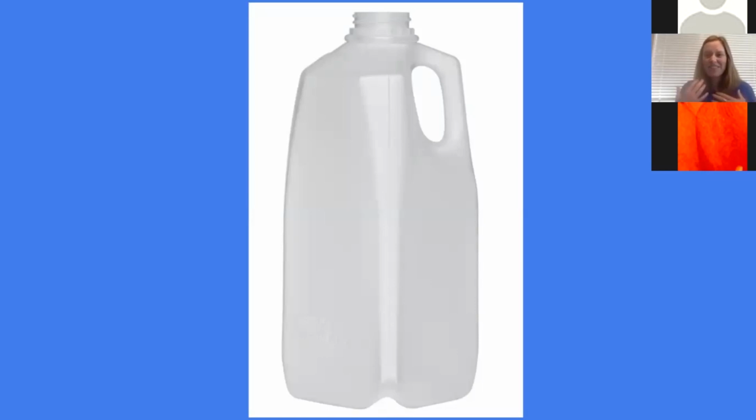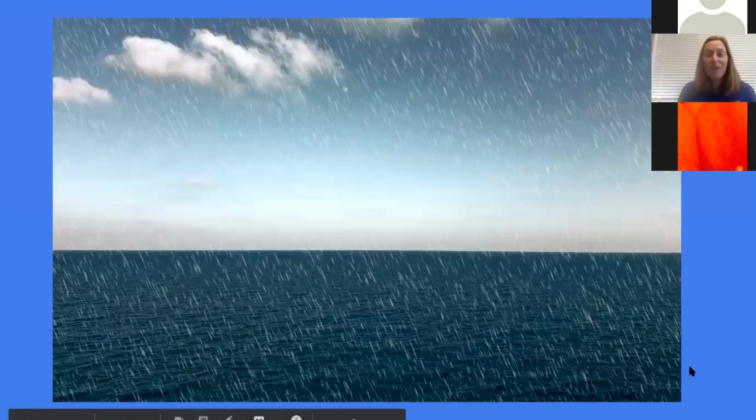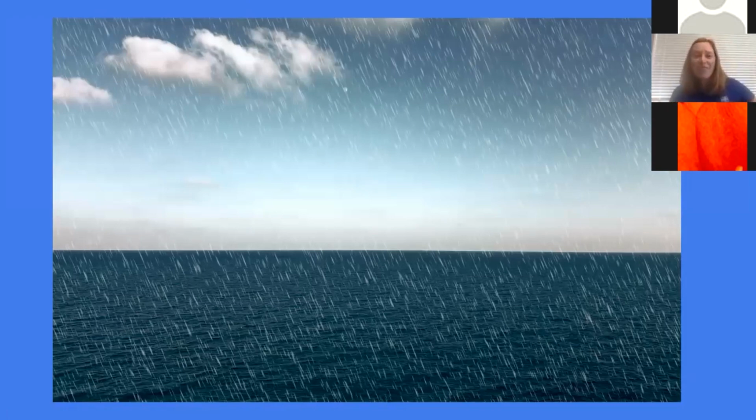And that salt water is going to make your clothes really itchy. It's going to make them stiff. Think about after you go to the beach, you're kind of covered in salt. And so imagine your clothes being like that all the time. So sailors really looked forward to a rainstorm because that rain was a chance for them to rinse out their clothes, get some of that salt off. And of course, they had to dry them before they went back into the sea bag.